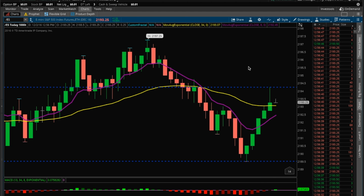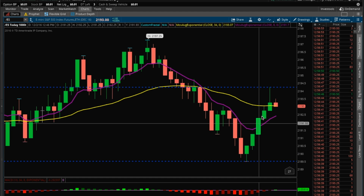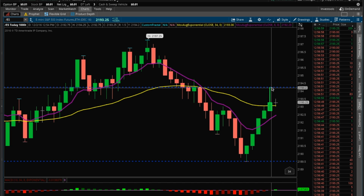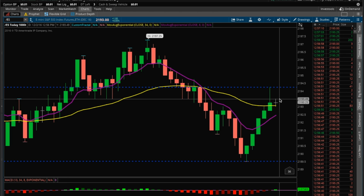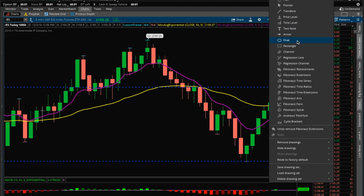And hey guys, another update here. As you can see, price pulled back to the 34 EMA like it usually does. Pulled as high as 94.25. 94.50 is gonna be my stop. I took a trade in at 93.50. So what I want to do now is show you real quick.